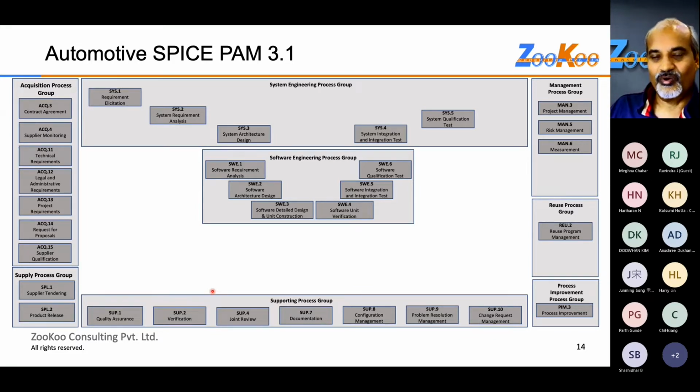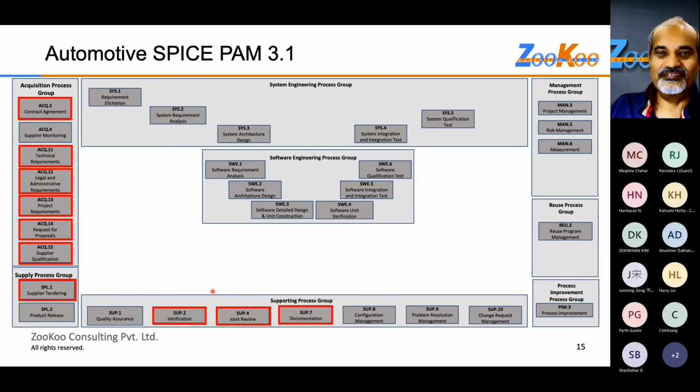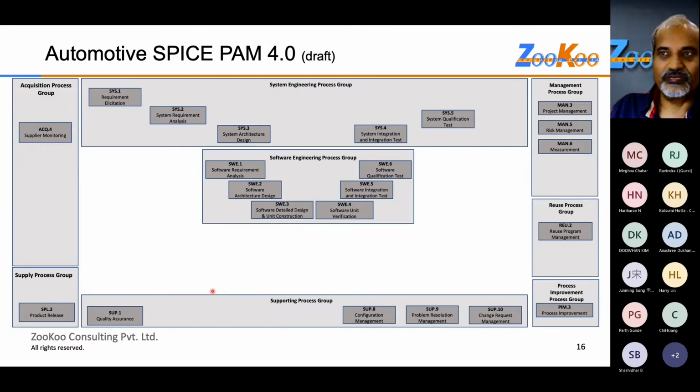But now the authors of Automotive SPICE decided, let us remove some of the processes. And these are the processes which will be removed in 4.0. So you will find mostly all the acquisition processes. If some people have Automotive SPICE experience, Automotive SPICE is a subset of SPICE, ISO 15504 part 5. So these ACQ 11 to ACQ 15 processes are newly added in Automotive SPICE. They were also not in 15504 part 5, which was released in 2006. And now they decided to remove these processes from the scope of Automotive SPICE. So this will be the status of the draft 4.0.